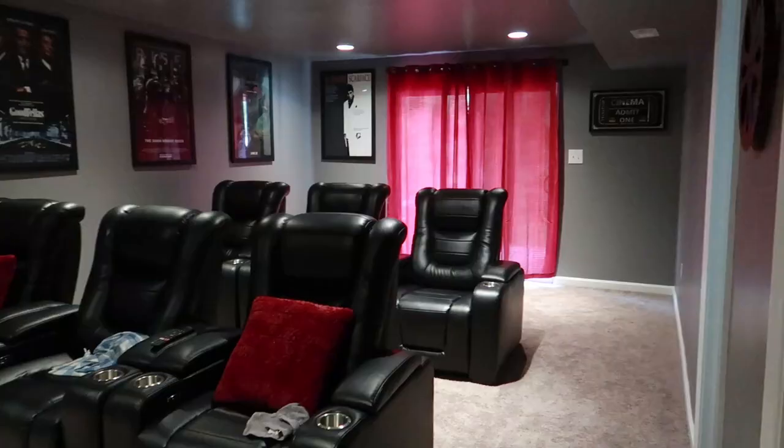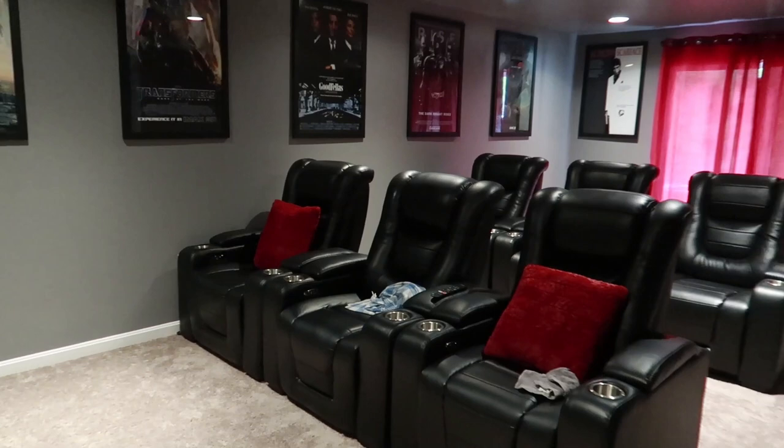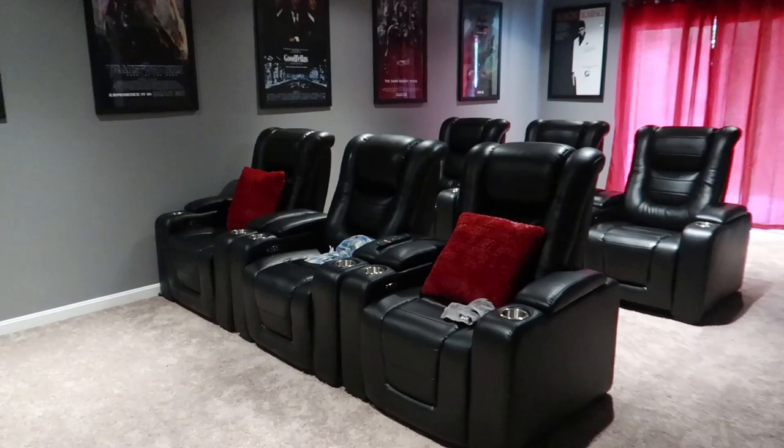And this is our theater slash media slash my husband's man cave area. So here is a view of what our home theater looks like. It looks so good. I mean, y'all just don't know. It's been a struggle to get this basement done and just have it all together, but I just love the way that it turned out.